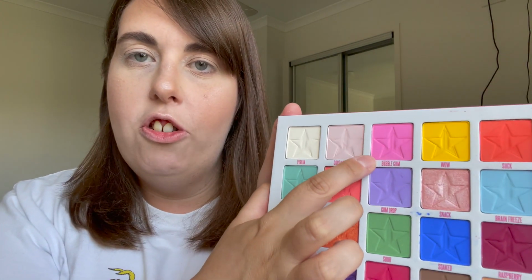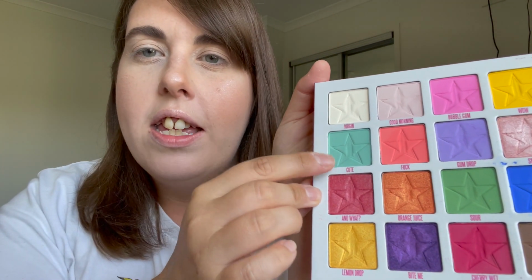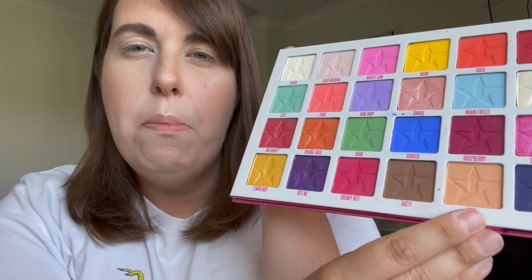First up was shade number 3, which is shade Bubblegum. A nice little pink one there, we like that. Next was number 14, so that is Orange Juice. I don't know how I feel already about those two together, but I'm sure I'll be able to make it work somehow. Number 7, which is Cute, again a bit of a random mix of shades. And then lastly is 23, which is shade Cone, so a bit more of a beigey neutral tone. So I'm going to have a little think for a minute and work out how I'm going to get these together and show you my look.